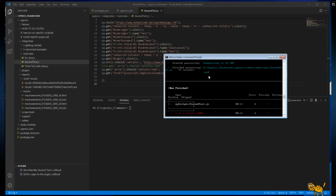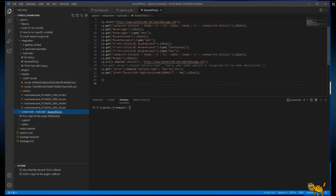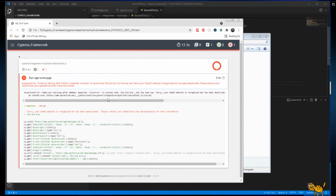Okay, let's see. Now you see we have additional reports, and we're going to check in a second what they say. And if you look in the screenshot folder, it has a screenshot which failed, right? So let's see what's there. So this is our report. All right, it's showing that it failed. It's showing that it expected blah blah blah, but the text is that, which we know, right, because of this commented line.